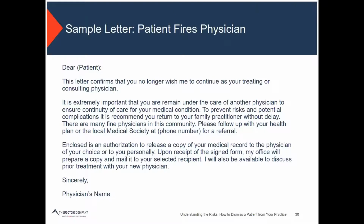And the other thing that comes up that I want to say about when patients are dismissed, if they're dismissed for cause, and I know of the things that you can dismiss for: non-payment of the bill, non-compliance, rude, inappropriate behavior, violence or threats of violence.